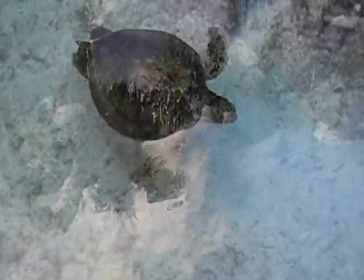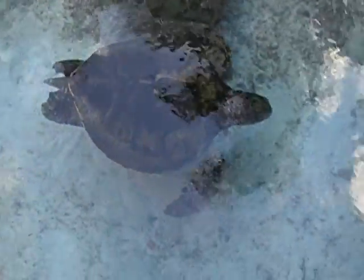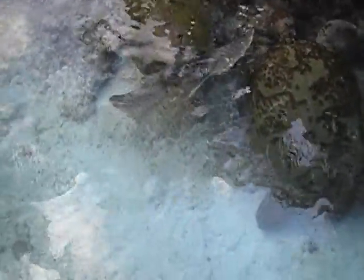There's a sea turtle in the cove here. And here comes another one. Turts. Cruising in. Check the turts. Go to turtles.com. Nice commentary. There's a bunch of them in here.